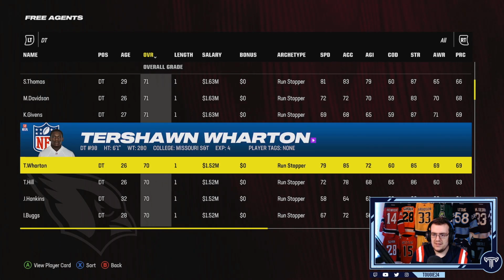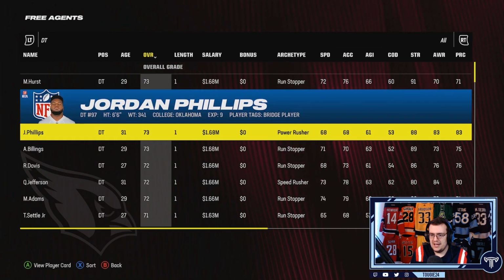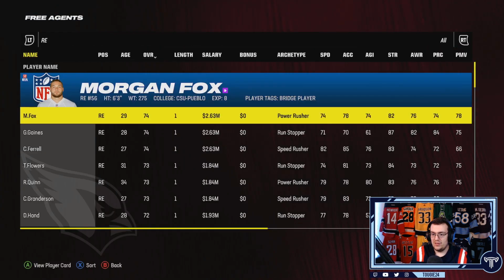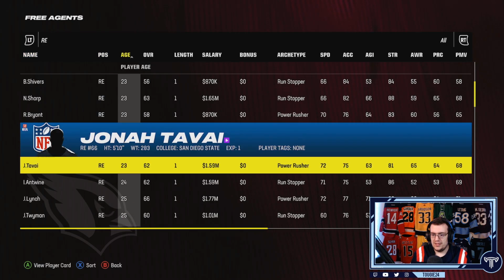Oh, poor Marlon Davidson. He used to develop in franchise modes. When in doubt, I go to the veteran. We'll go for Jordan Phillips. Why not? Let him extend his career a little bit. And then that right side, I mean, our defensive line is going to be abysmal this year. We really do need someone like Morgan Fox.